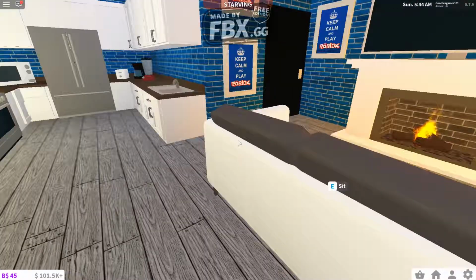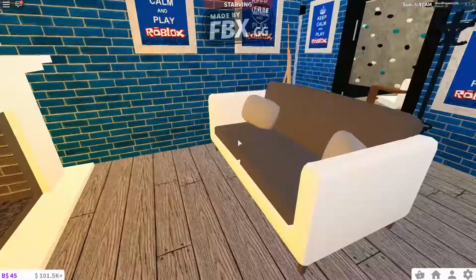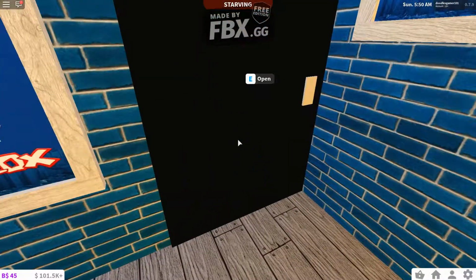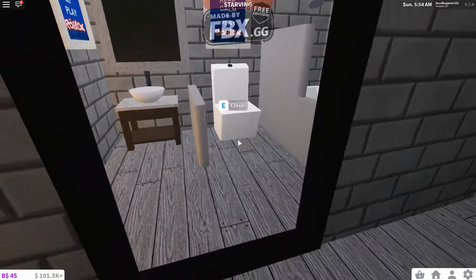So this is Sydney's apartment. She likes the color blue, so I figured I'd do the main area blue and everything. So I just added paintings here. There is a darker room, but this is for bathroom storage.